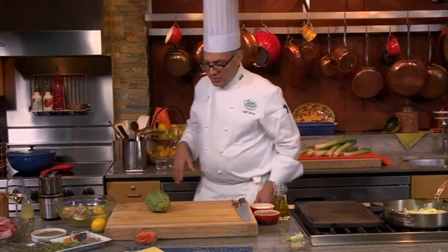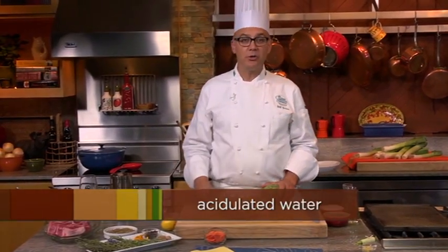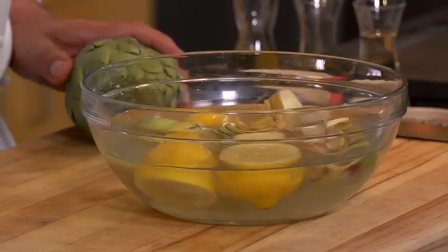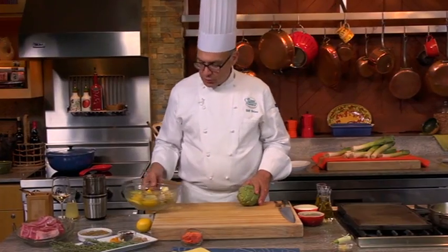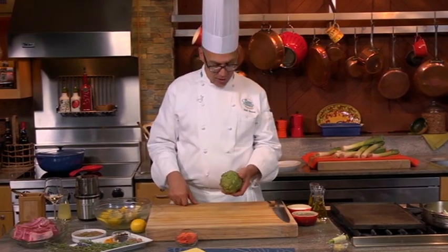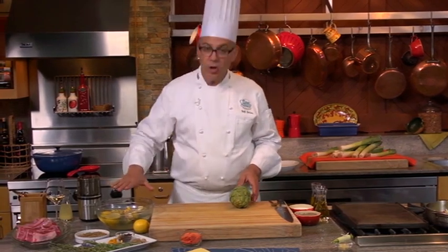So how do you deal with an artichoke? Let me show you right now. First thing, you want to have a bowl of acidulated water close by. So fill a bowl with water and take either a little bit of vinegar, or I like to use lemon, and just squeeze that lemon juice in there. And what that will do is it will prevent the oxidation of this artichoke. Artichokes love to turn brown when they're exposed to oxygen. So this will prevent that.